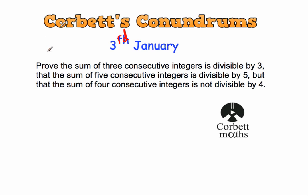In this video, we're going to look at the Corbett's Conundrum from the 3rd of January. And that conundrum says, prove the sum of 3 consecutive integers is divisible by 3, and that the sum of 5 consecutive integers is divisible by 5, but that the sum of 4 consecutive integers is not divisible by 4. If you haven't tried that conundrum yet, press pause, and whenever you're ready, press play, and you'll see the solution.